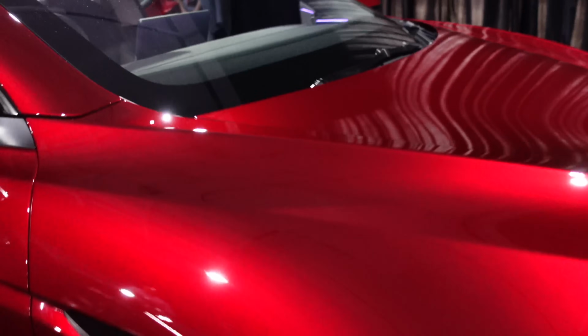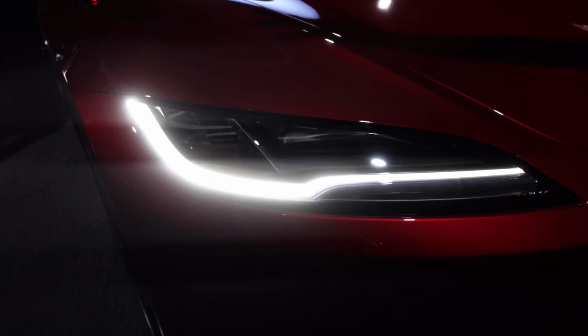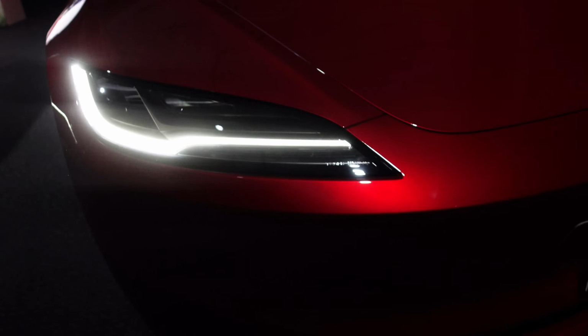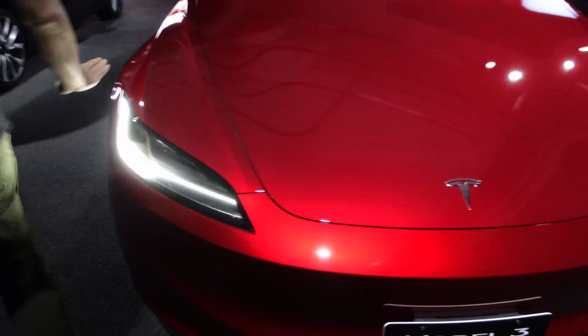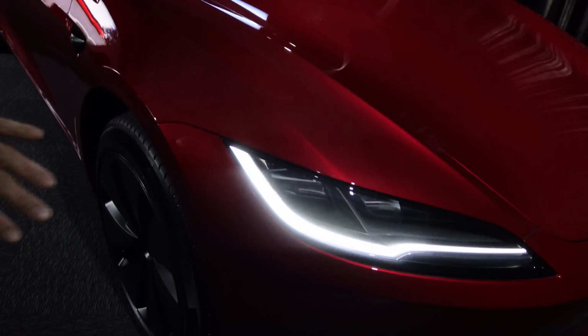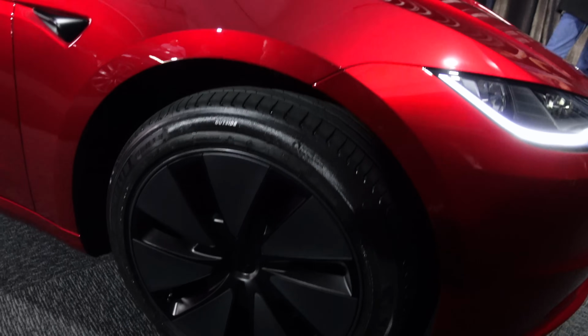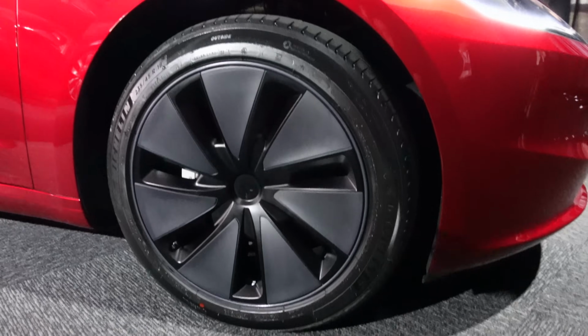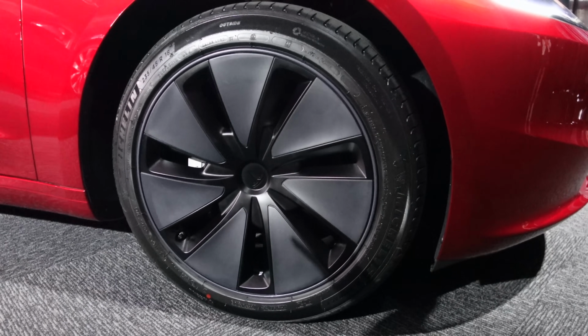Have a look at these lights too. That's been redesigned as well. Again, a more aerodynamic feel as it sweeps around the car. And they look fantastic, don't they? Absolutely. And this has all been redesigned here as well, with better airflow across the fender of the wheels. You can see there as well new aero caps. These are called photon wheel covers.